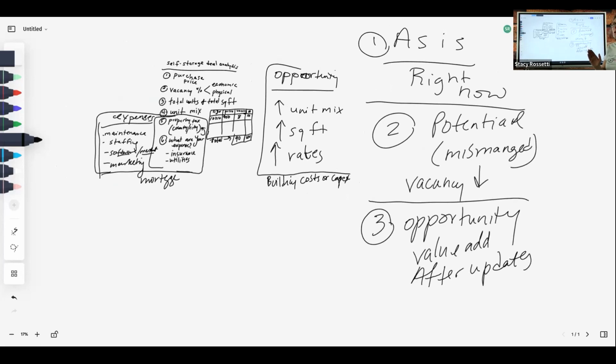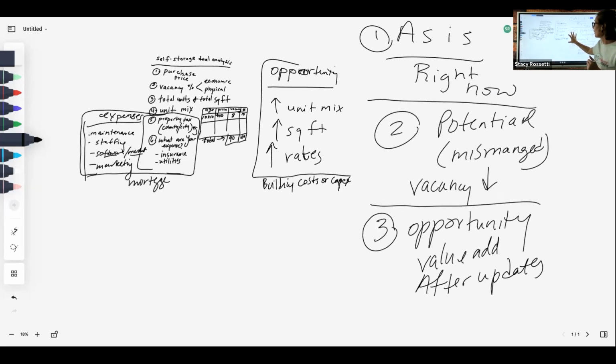As is right now. Now, let's say it's an income producing property and it's at 90% full. Then there's no potential to increase vacancy. The only potential is maybe to increase the rates. So you really want to look at, can I increase the rates? Can I increase square footage, or can I increase the unit mix? That's really what it is. So that's how we're going to be looking at it when we go over the deal analyzer.